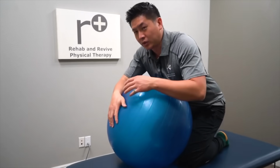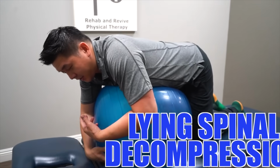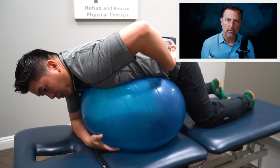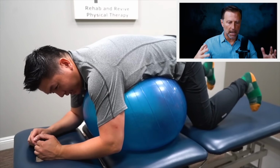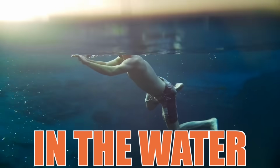The next one, you'll need an exercise ball, and this is called the lying spinal decompression with a stability ball. You're literally going to just lay over this ball, and the ball is going to be pressing upward as you're laying over it, creating this distraction because you're allowing the gravity of your upper body and your lower body to go over your lower back. The last anti-gravity technique is in the water, because when you go in the water, there's less gravity and you can float around. It'll gradually decompress the lower back, not to the degree that these other things will or the inversion table, but it can greatly help you.